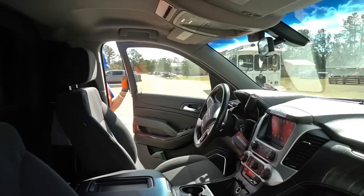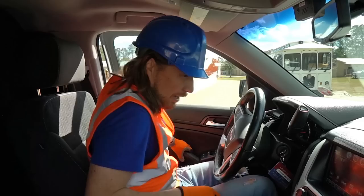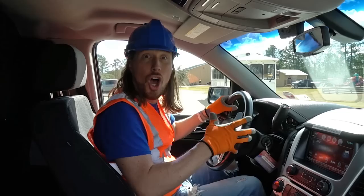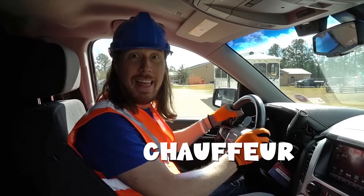Check this out, my friends. We're in the driver's seat of the limousine. And the driver has a really cool name. The driver is called a chauffeur. Maybe we can be the chauffeur for the day. Have a really cool job.